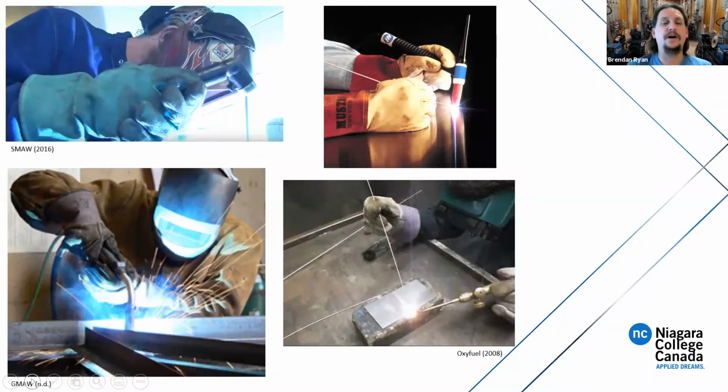So when you join our welding programs, we'll take students through a variety of things such as shielded metal arc welding or stick welding. We have gas tungsten arc welding, also known as TIG welding, on the top right. On the bottom left, we have gas metal arc welding or MIG welding, and also flux core arc welding. And on the bottom right, we still even have oxy-fuel welding and brazing, which might seem more of an old school process, but it's still used today.